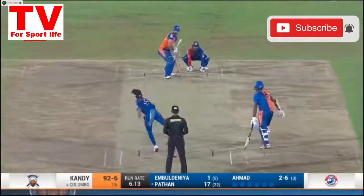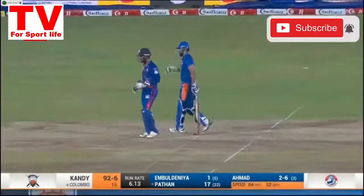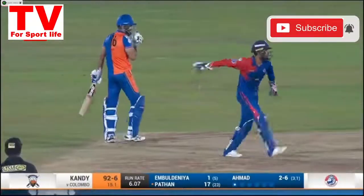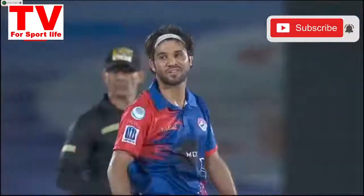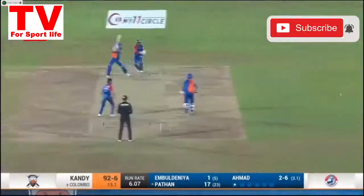Ahmed continues. Stumped him, mis-stumped in fact. Rare chance goes a-begging. Chandimal couldn't quite hold on. Through the gate, Chandy couldn't hold on to that. Kasim Ahmed's bowled very, very well, been very impressive, as have all the bowlers tonight.